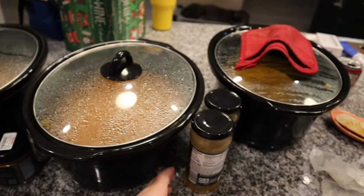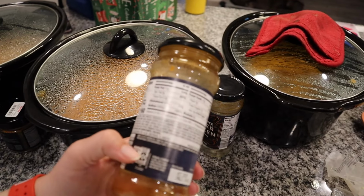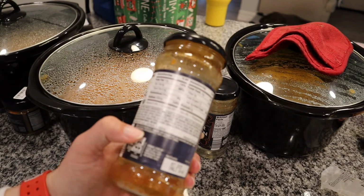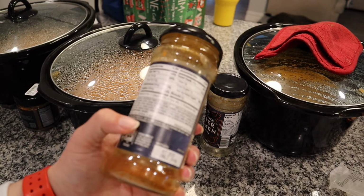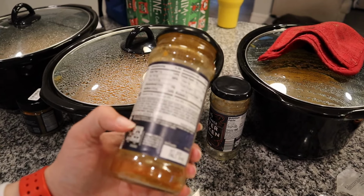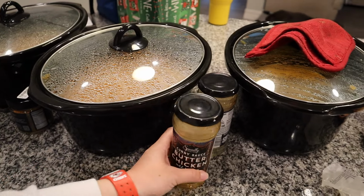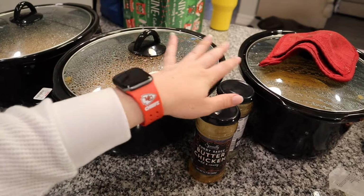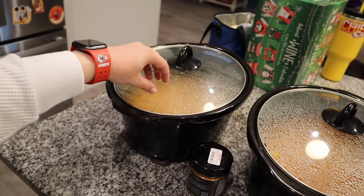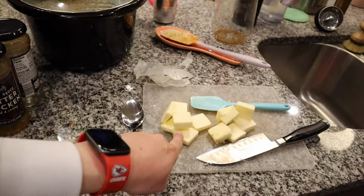This one, looking at the ingredients, looks like it is a complete butter chicken sauce, and even the instructions say: cook chicken in oil over medium heat, add seasoning and saute 1 minute, then add the sauce and stir occasionally till thoroughly cooked. So this one, I'm choosing to believe, is completely done. So this one got some extra yogurt and it's gonna get some butter.